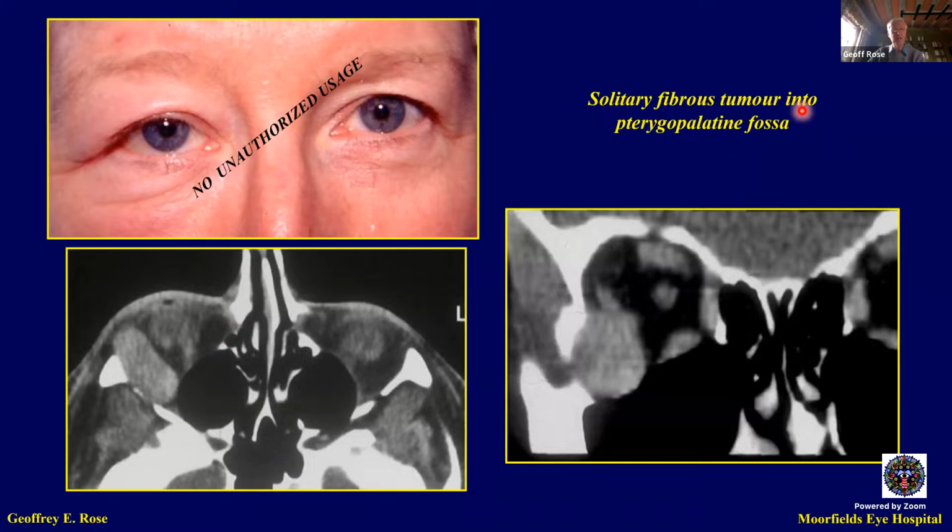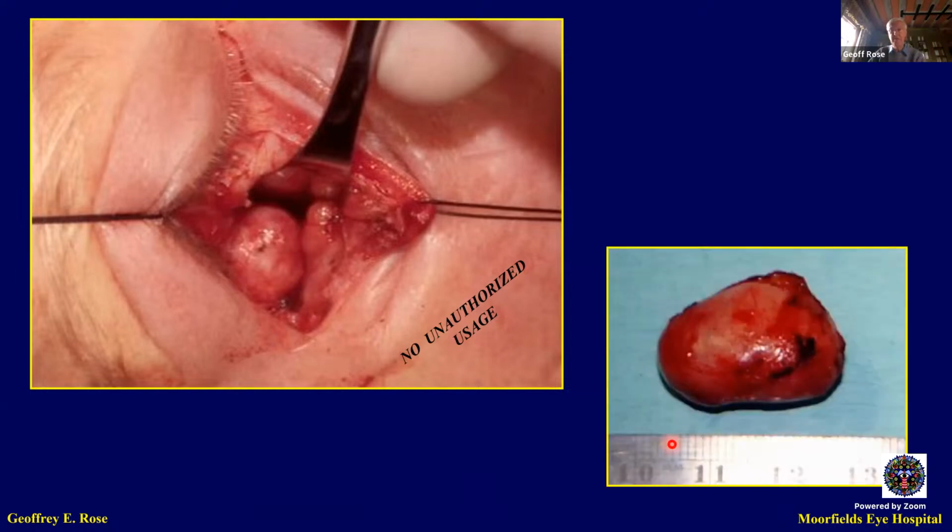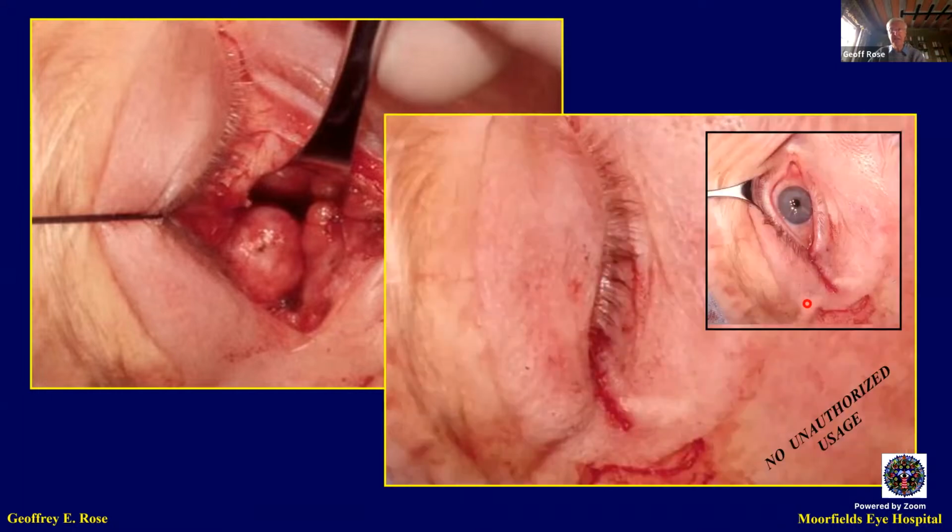And so here, for example, a patient with hypoglobus and a mass extending back into the inferior orbital fissure and the pterygopalatine fossa, and the lower lid swing here with the end of the lid disconnected from its attachment. You can get very good access to the mass with it excised intact. It's slightly over 3 centimeters in size, and the closure is ideal and heals extremely well.